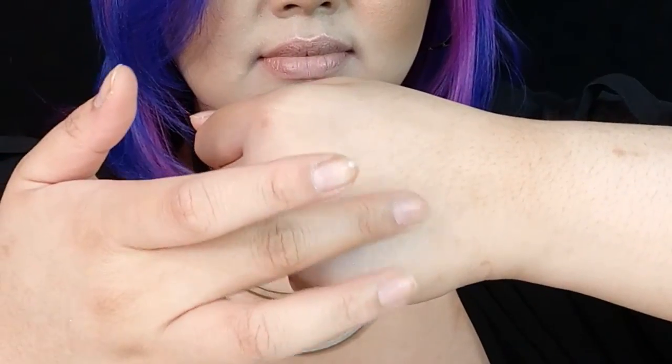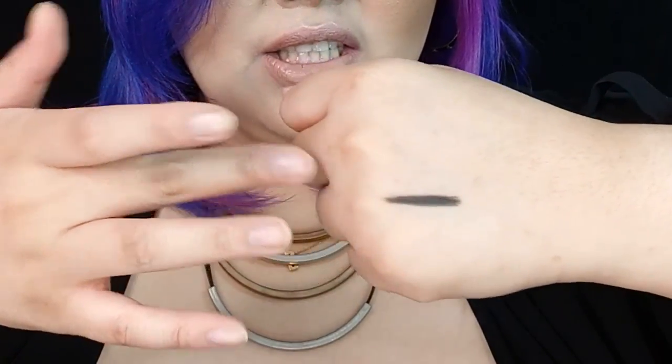Ayan, ganito karami yung products. Medyo mahaba naman siya, ha? Nung sinwatch ko siya, it's not that jet black pa sa unang swipe, pero you can build up the color. And then nung nag-set na siya, hinayaan ko muna siya sa likod ng kamay ko. And then nung nag-set na siya, medyo smudge proof siya. Pero nung nirub ko siyang maigi, kumalat siya. Pero of course, hindi mo naman iru-rub ng ganun yung mata mo pag nandyan na yung makeup, diba? So sa isang rub pa lang na ganun, hindi naman siya nag-smudge.